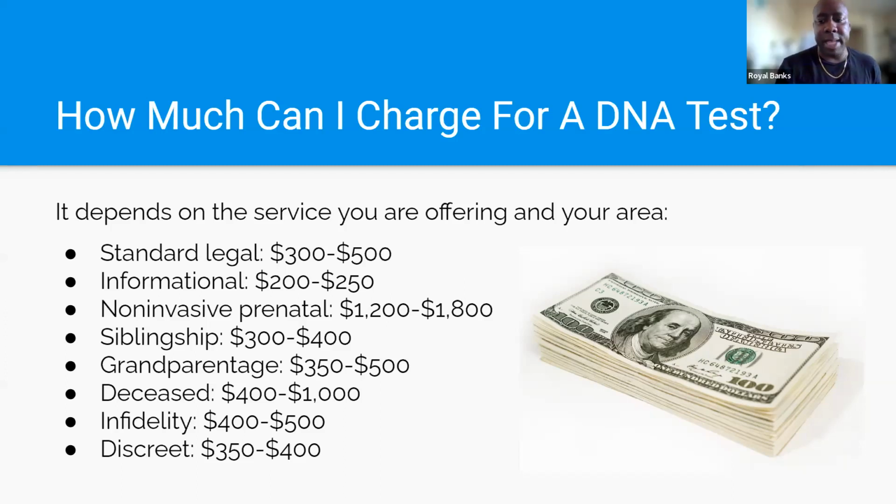All right, yeah. So that's the money part of it. The biggest ones that I have gotten are the top 3. Those are the ones that people ask for the most. Top 3, right there: standard, legal, informational, and non-invasive prenatal. That's what people pay for the most.